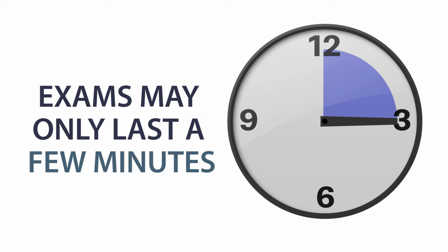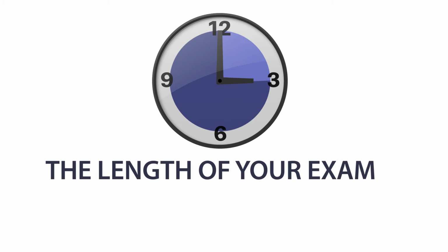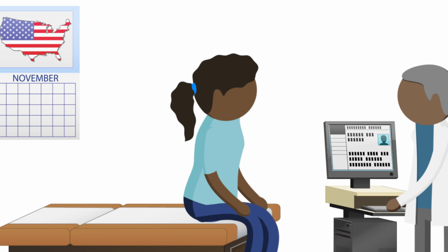Exams may only last a few minutes or may take longer. Remember, the length of your exam is based on what additional information VA needs. The length of your exam is not a determining factor in your claim decision. Wear loose, comfortable clothing to your exam in case you need to move around, and be sure to follow any instructions you've received about your exam.